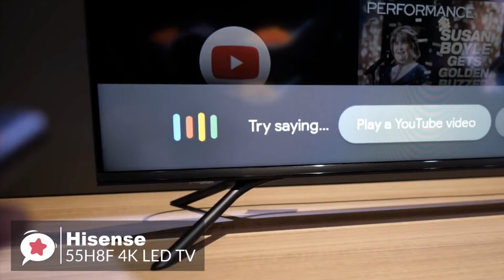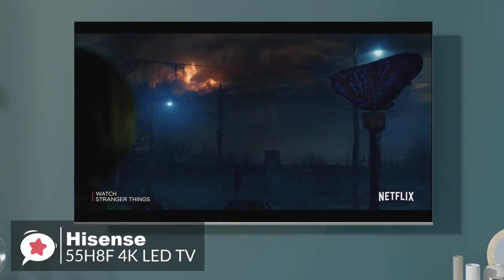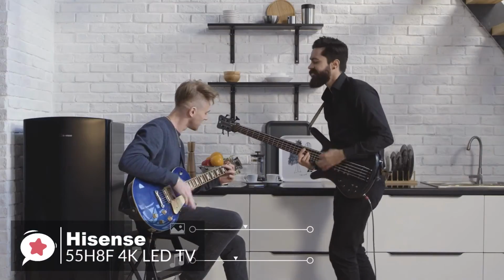Before we end, with the Google Assistant built in, you can quickly access entertainment, get answers, and control devices around your home, all with just your voice.